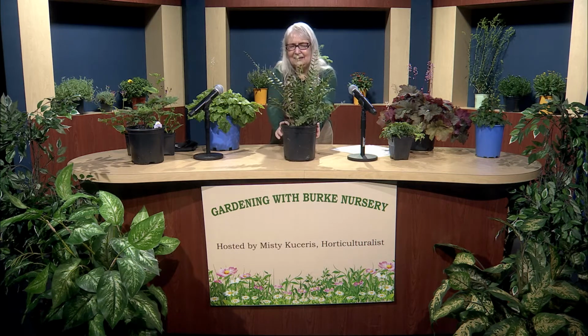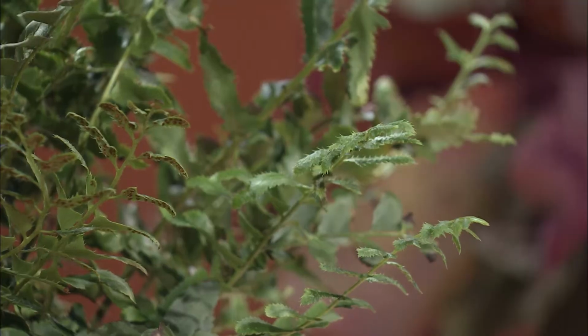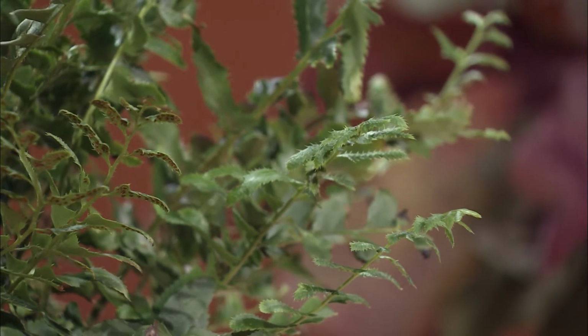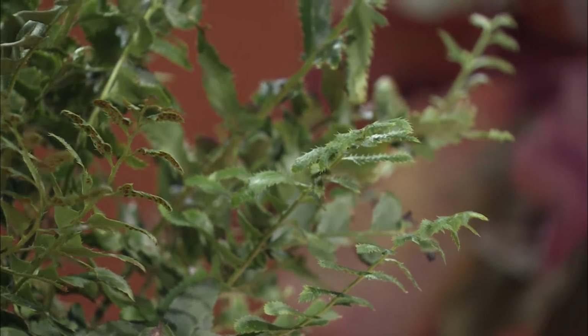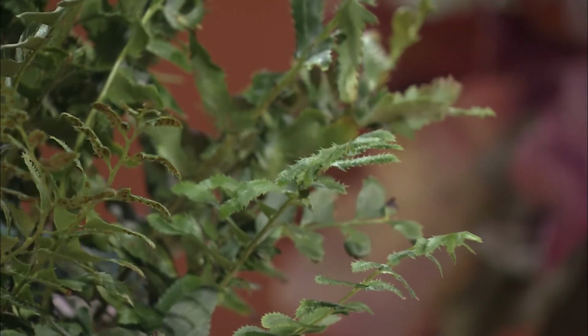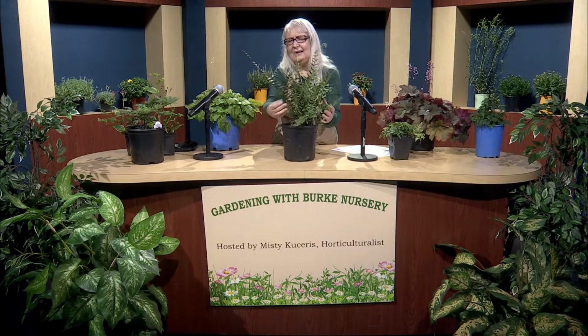And the other thing that's very important is this fern is actually very critical to birds. Why is it critical to birds? Well, as the fern is growing and it cascades a little, during the winter months, there's not really a lot out there for birds to hide behind or for birds to shelter. And they are able to shelter inside this fern and protect themselves during the winter months. So that's another reason to plant the Christmas fern.